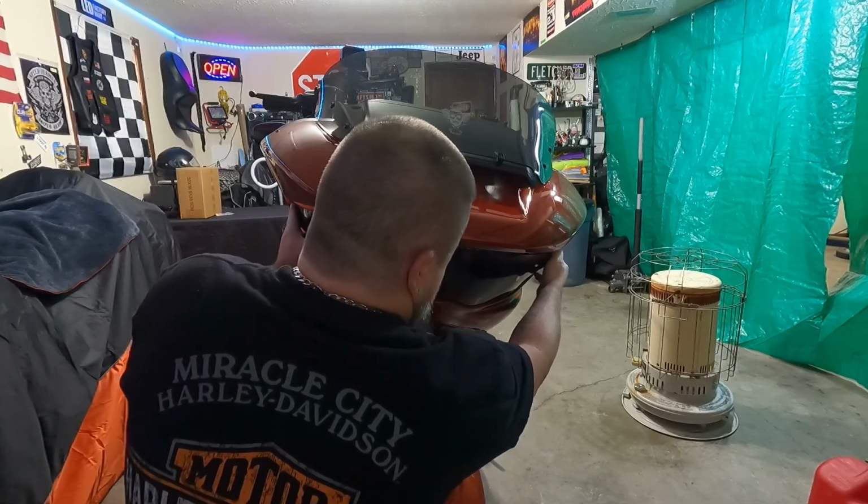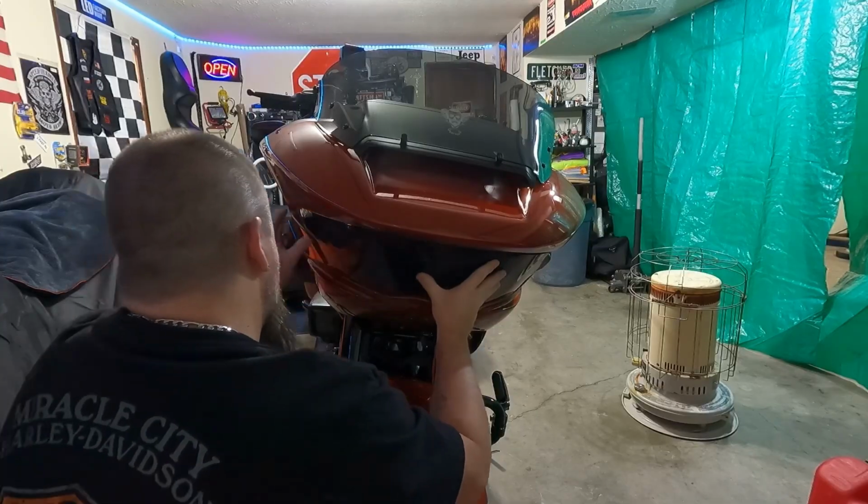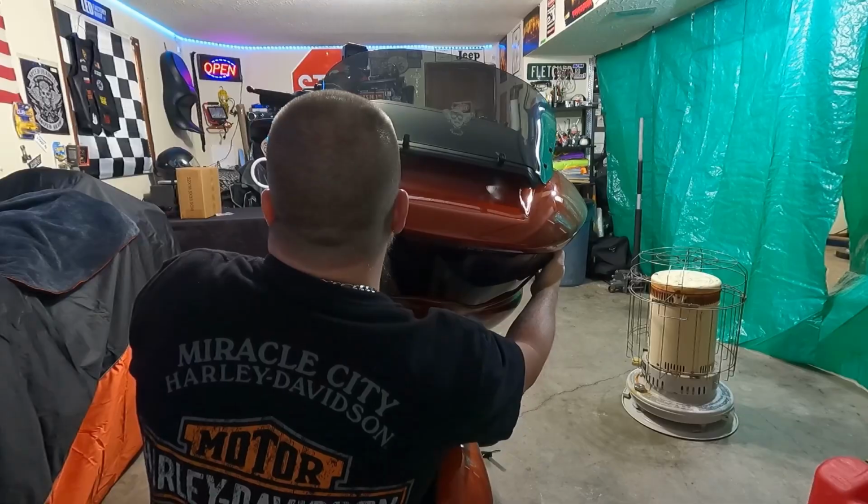Like so, and then press this on too. And then just kind of hold it into place, guys, to just make sure it stays where you need it to stay.